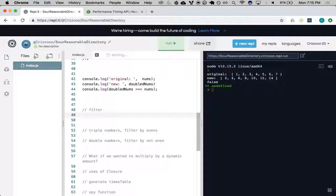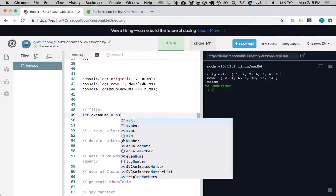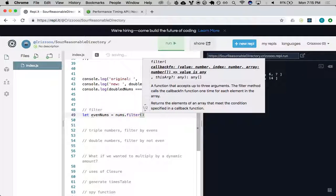Okay, so then one more. We've got one called filter. Sorry, how is map different than forEach again? Does forEach return a value? It doesn't. So forEach is really simple. It just runs your function. There's no result that we can get back. There's nothing we really do with it.